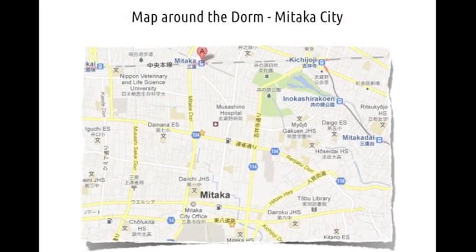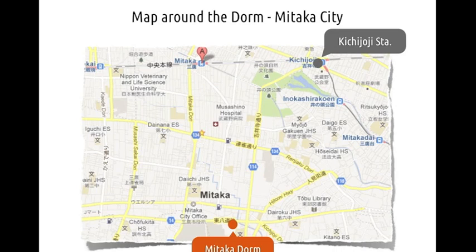First, let's look around Mitaka City. First, here's the Mitaka Dormitory located here, below. There are 3 stations on this map. First, you'll need to know about Kichijoji Station, which you'll find northeast of here.